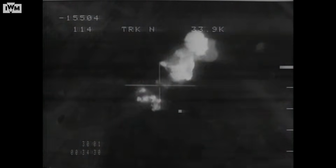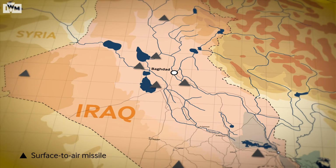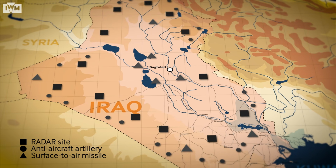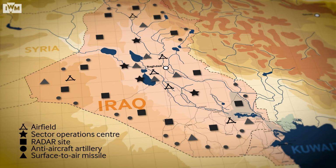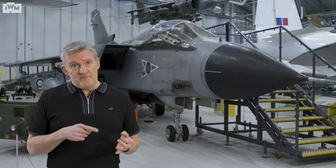When we got out to theatre, there was still work flying to be done. The most important thing initially was to erode the Iraqi air defences, the IADS, Integrated Air Defence System. So that meant taking out the radars that would see us coming. It meant taking out the missiles and anti-aircraft guns that could shoot us down. And it meant preventing their fighters from getting airborne, or if they did get airborne, then having our fighters airborne to shoot them down.